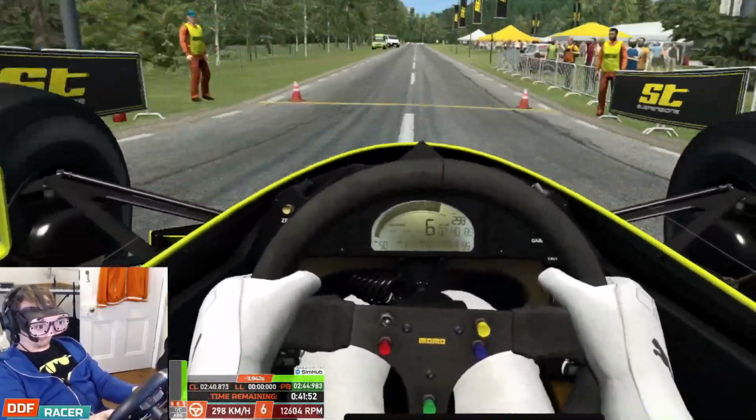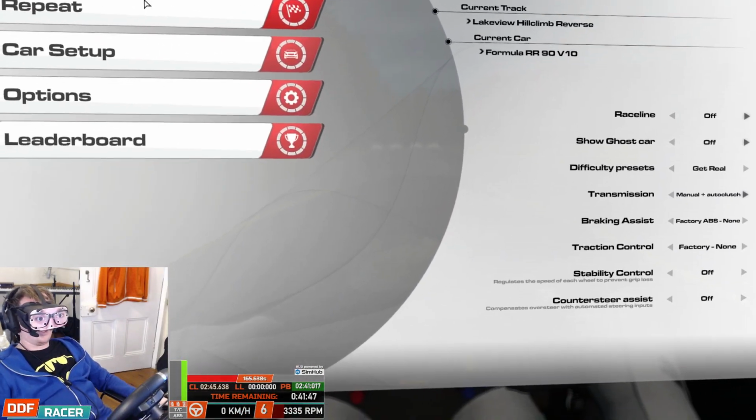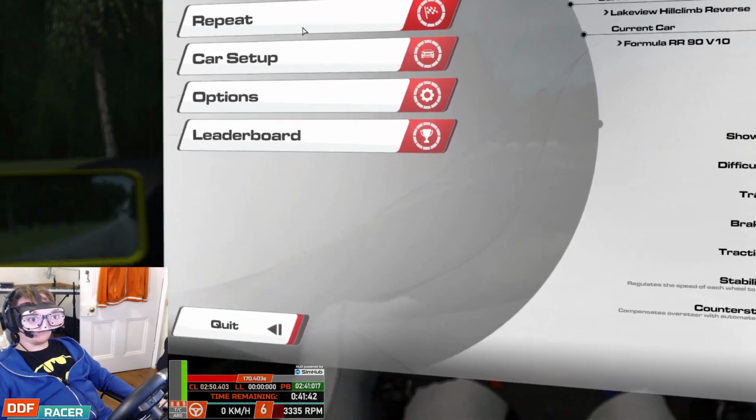Is it going to be a 2-minute 30 lap? Oh no, it's a 2-minute 41.017. Okay, we could definitely get into the 2:30s here. Maybe a 2:39? I don't know. Let's go and give it a go.